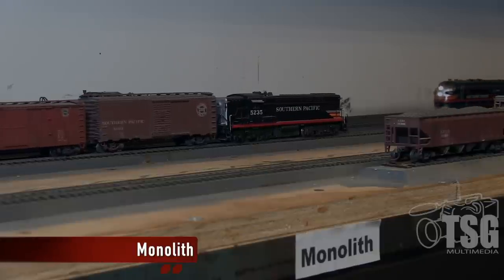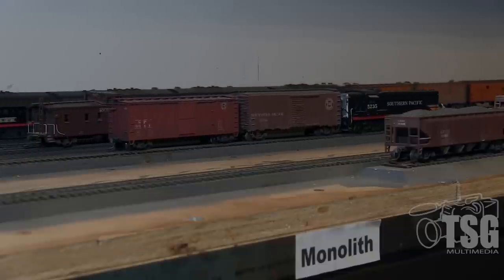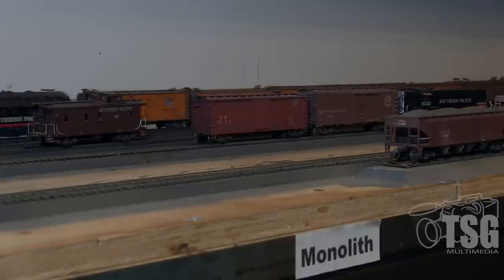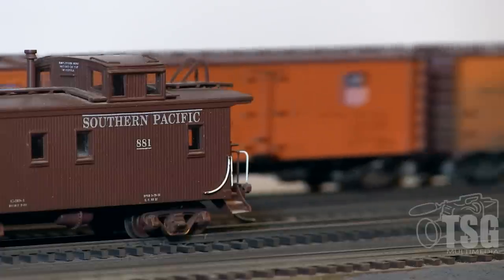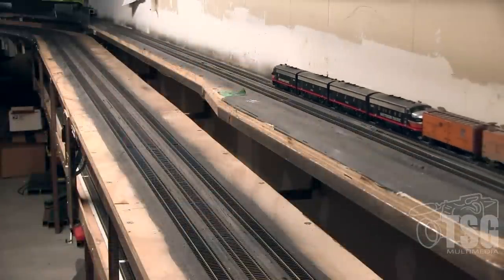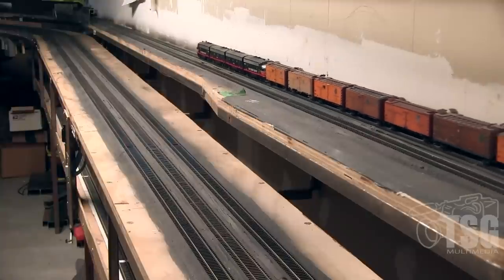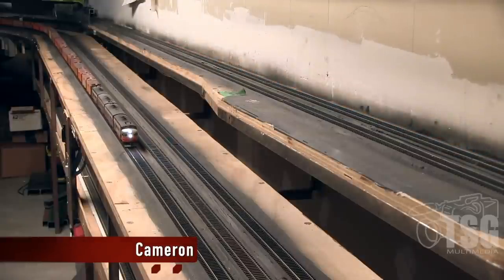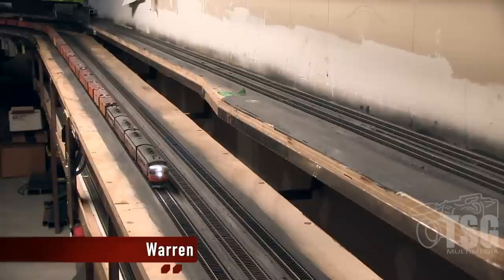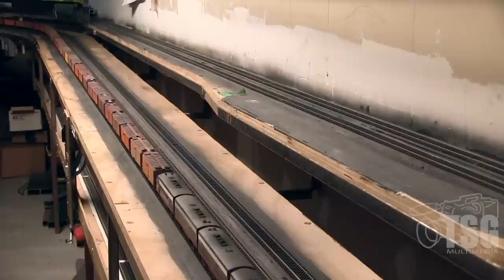Here we see second 806 passing Monolith with the 5235 working as the KI switcher at Monolith. Here we see second 806 dropping down after passing through the Summit and Eric past Cameron and turning around and coming back through Warren on our model, which then goes into partially hidden trackage for another 125 feet to Mojave.